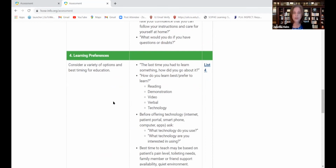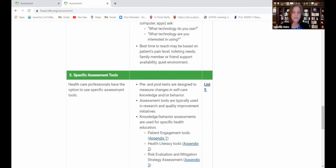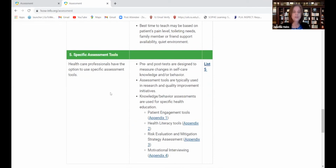And then for learning preferences, I think we're all pretty familiar with the concept of people learning in different ways, but this gives us a way to ask the question, how do you learn best or prefer to learn? By reading, by having someone demonstrate, by you doing a hands-on repeat back demonstration, a video, verbal instructions, technology, and assess what kind of technology have they used? What are they comfortable with? What would they prefer? And then the 5th tool in this section addresses specific assessment tools.